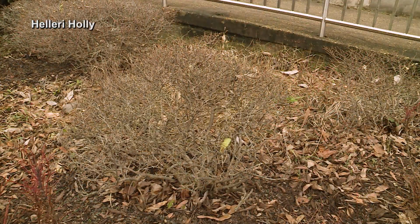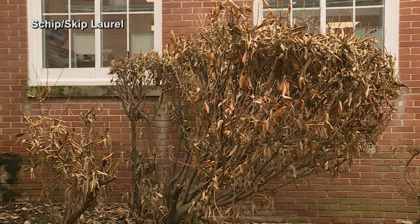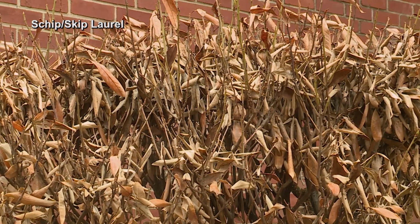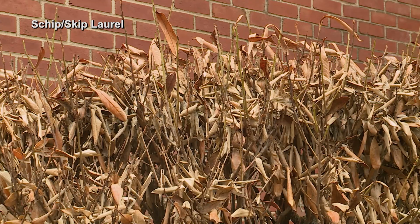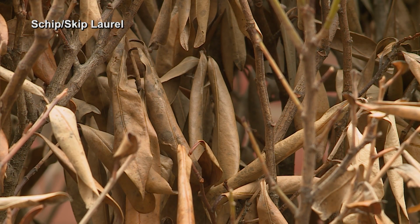The Helleri holly, it's zones 5 through 8, so it can take the cold, but it also defoliated. But it may come back too, because it can take the colder temperatures. Then you've got Schip laurels. They also did not like the temperatures, but they are zones 5 through 8, so they should be able to come back. Some of the leaves remained attached, but they can take colder temperatures.